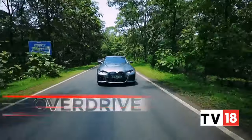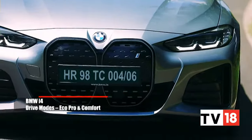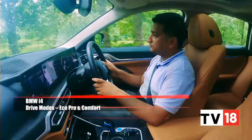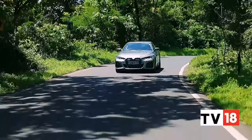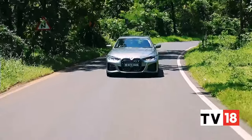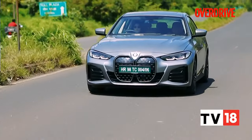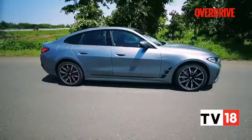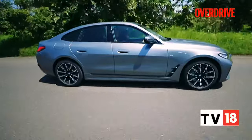For more sedate driving, you have the Eco Pro and Comfort modes. The Comfort mode finds a nice middle ground. Performance is still sprightly and the steering light enough to not feel like a chore in traffic. Switching to Eco Pro is best kept for longer journeys, where you might need to conserve charge. The i4 feels a touch laboured here, but is still perfectly usable if you find yourself in heavy traffic or even on the highway.